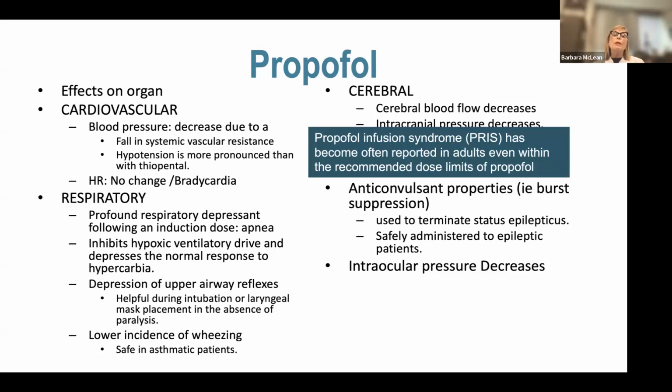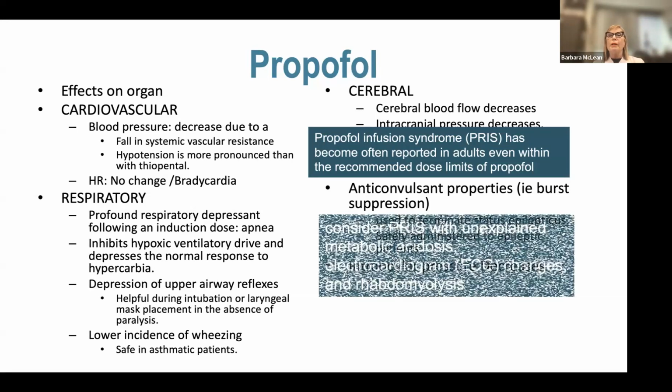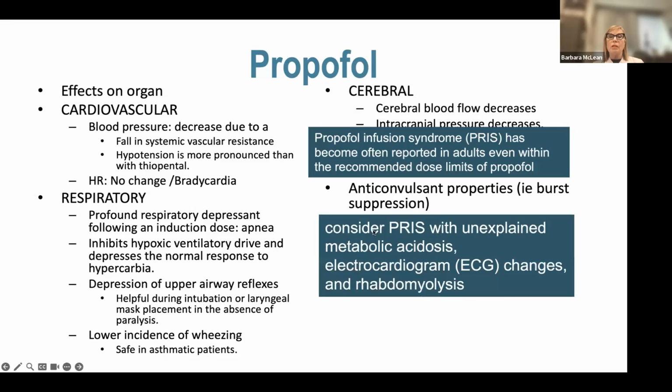It's been increasingly reported in adults. It was first identified about 18 years ago. It was quite common in procedural sedation, relatively common in pediatric patients, but it's becoming more and more reported in adult patients. And take a look at this. Consider propofol infusion syndrome, or propofol related infusion syndrome, with unexplained metabolic acidosis.